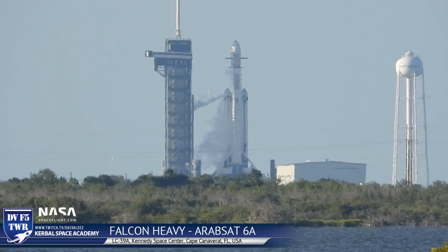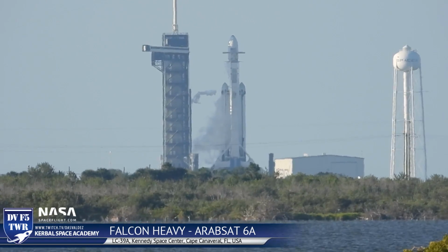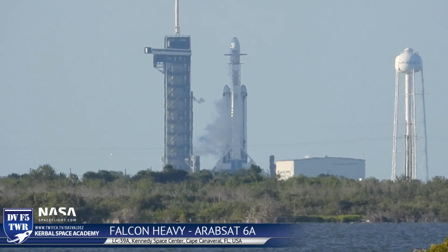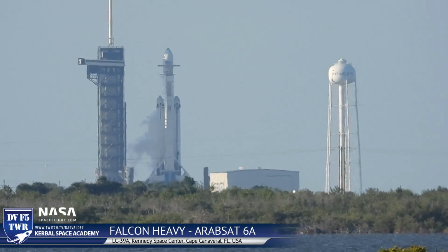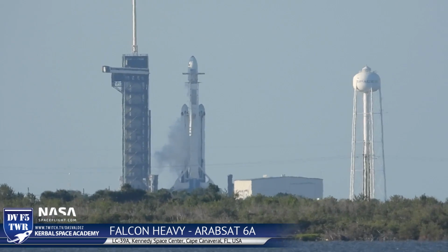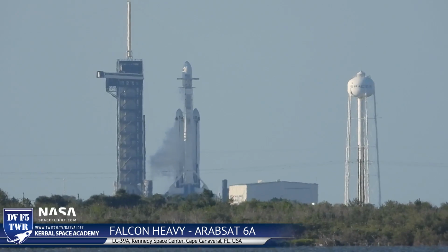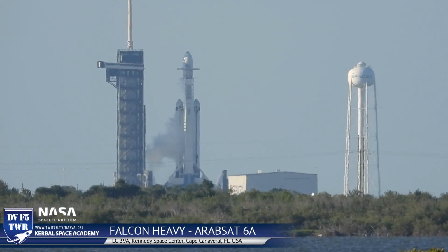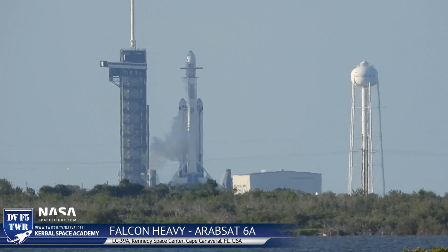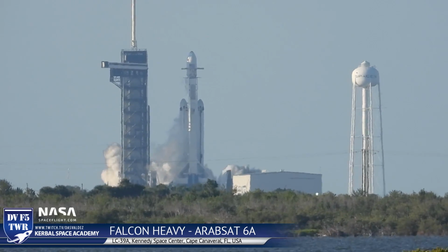Go, baby. Come on. I'm shaking, chat. I think we all are. I'm trying not to shake, but I'm shaking. So 15 seconds. Here we go. It's go time. Come on, Falcon Heavy. 10, 9, 8, 7, come on, 6, baby. 5, 4, 3, there it goes.